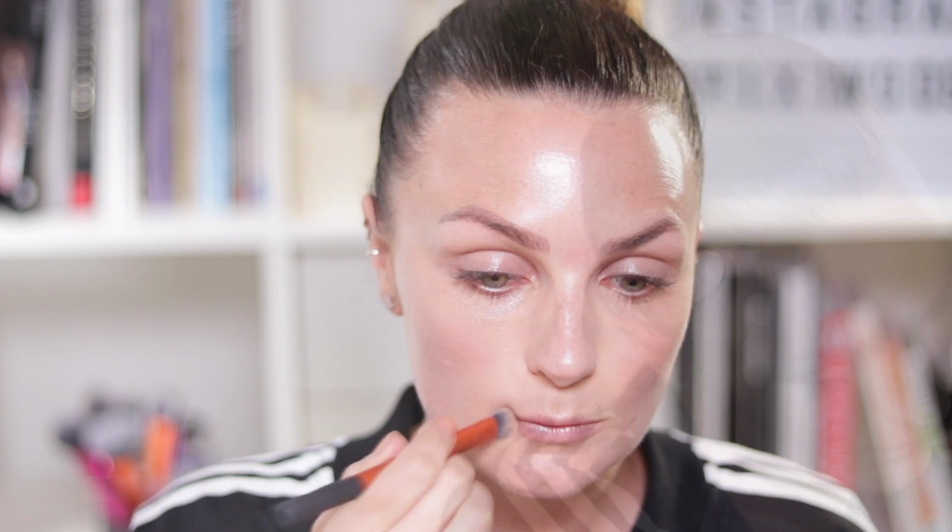Then a little bit of MAC Moisture Cover, this time in NW25, because I've gone up a colour. Under the eyes, around the nose, a little bit on my chinny chin. And just take an Expert concealer brush and just work that in. Then I just put my bronzer over the top.